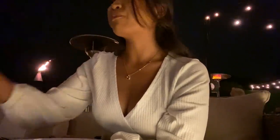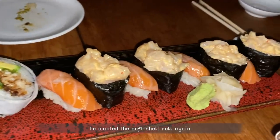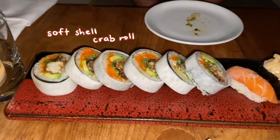I really do not recommend the Brussels sprouts. They had a weird texture and also a weird taste. It was just too much citrus. And then we also got another round of the scallop sushi and the salmon. And then my boyfriend wanted the blue crab roll, so we went ahead and got that.